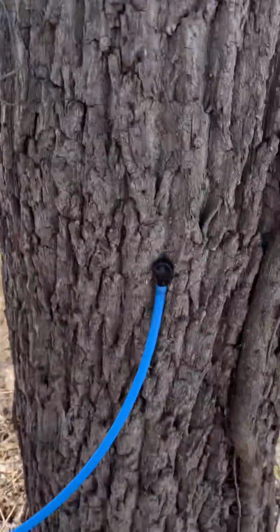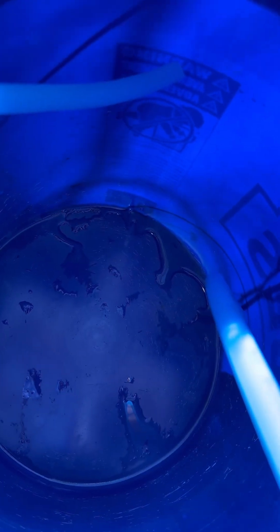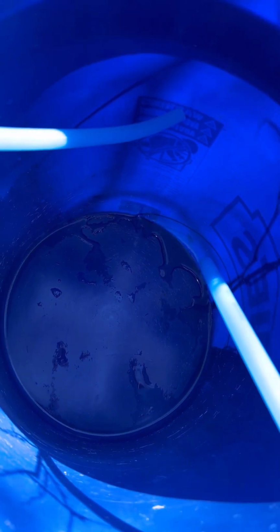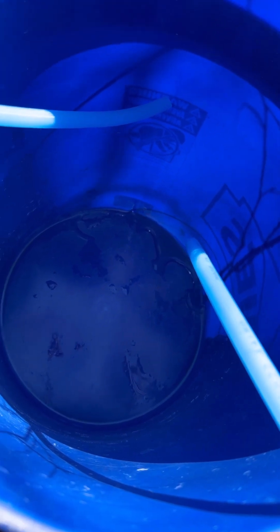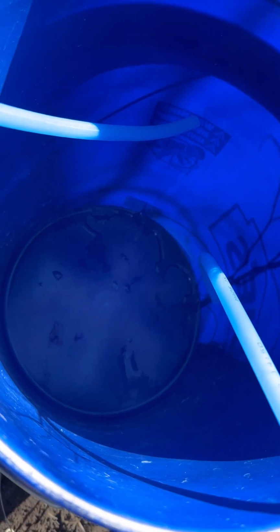Okay, just got both trees tapped and they are both already giving off a bunch of syrup. This is literally like maybe just 3 minutes in. I'm gonna have to come back and check this bucket in about half of an hour just to see where we are. That way before we go to bed, I can see if I need to change it out or not.